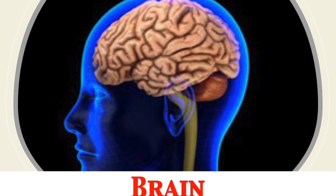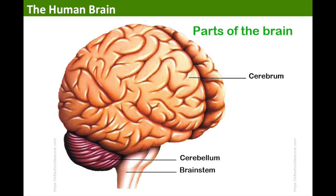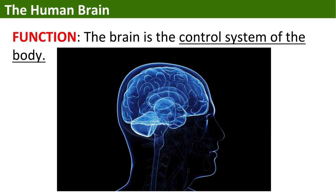The brain is such an awesome organ. It's a ball of gray-looking wrinkled tissue about the size of two of your fists put together. It sits in a hard, thick skull with membranes and fluids around to protect it. The brain is divided into two hemispheres, left and right side. The brain is where we do our thinking.